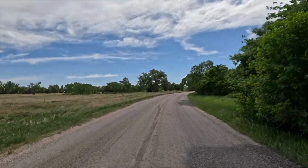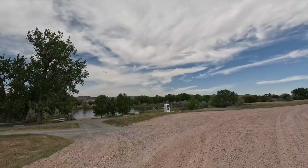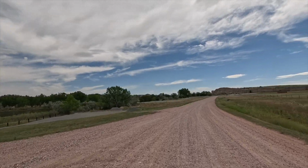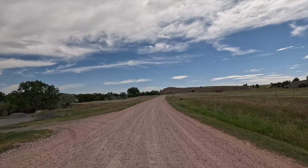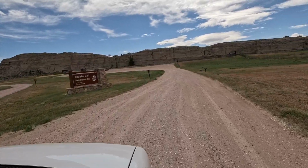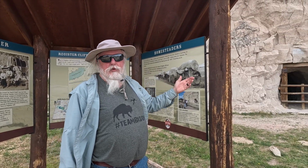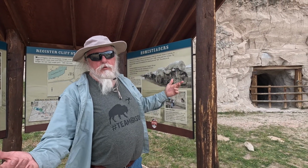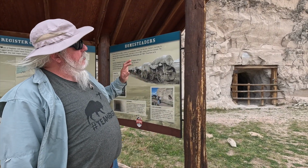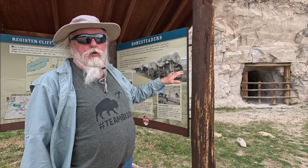We're not too far from the wagon wheel ruts, which is an awesome spot where wagon wheels left ruts in the soft rock. And this is Register Cliff, where very many settlers passing through in the mid-1800s actually carved their names in the rocks. Today we call it graffiti, but you know, it's a different era. And prior to that, there were a lot of Native American petroglyphs on this rock as well.